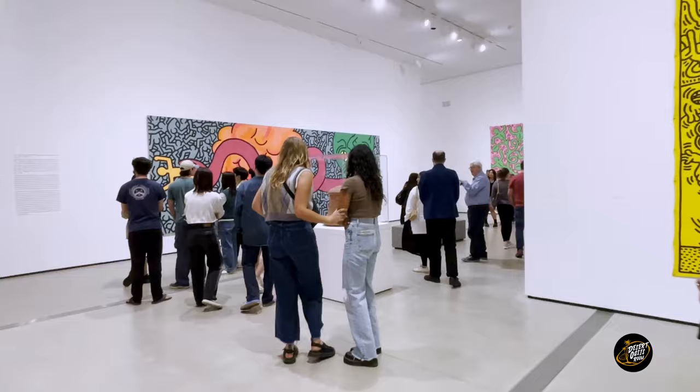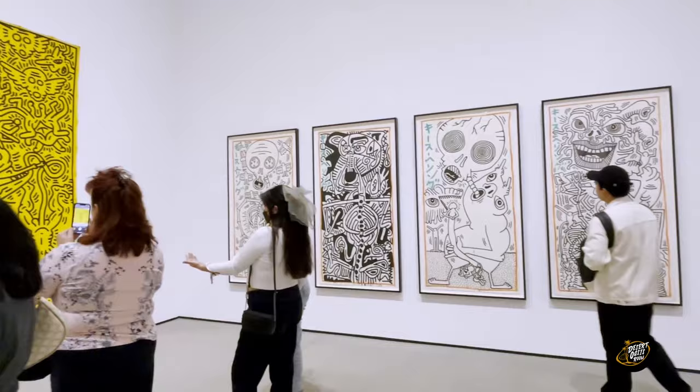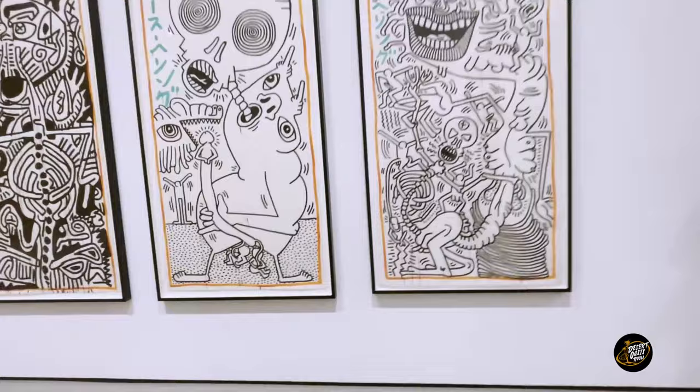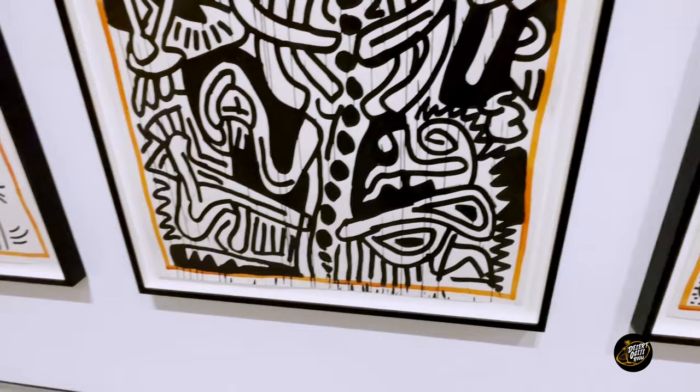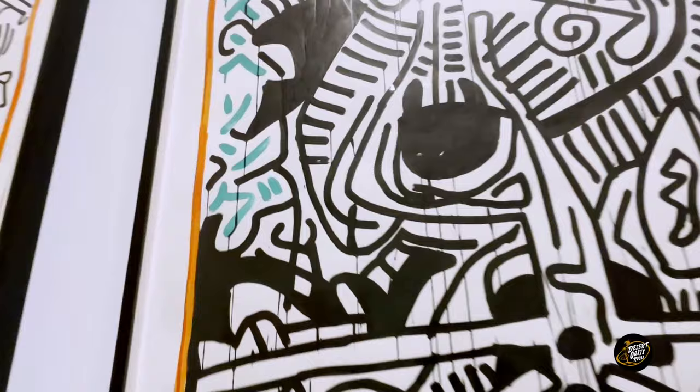Okay, we're in another room now. Some more paper drawings. Wow. These are cool. They have this orange border around. And check this out. You can see the brush strokes.